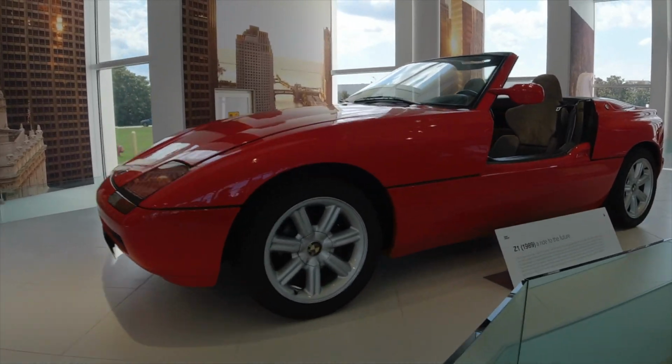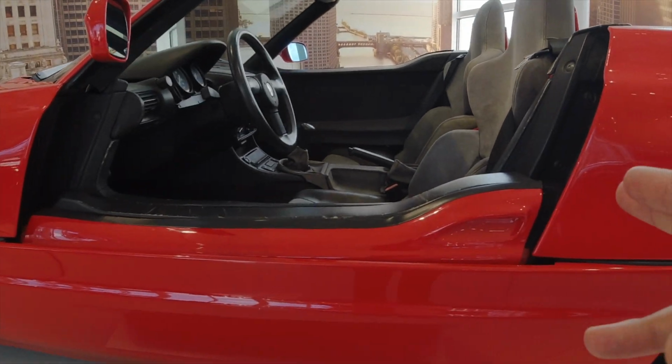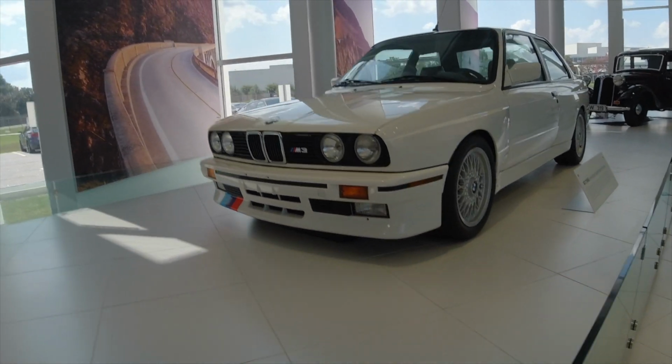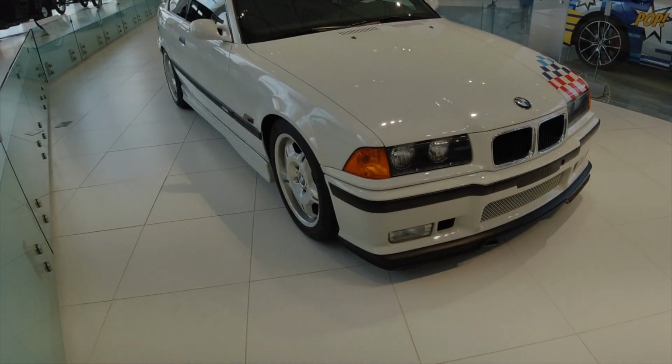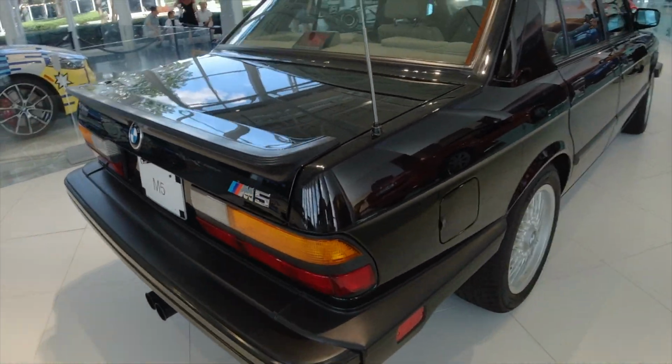Z1, I've never seen one in real life, but now I've seen one. Baller doors. Ah yes, the E30 M3. And then we got the lightweight CSL. The M1M, the M5 Rude Boy here as well.